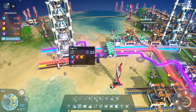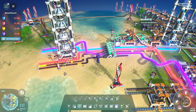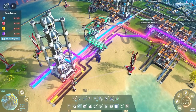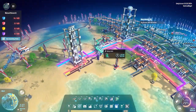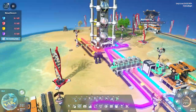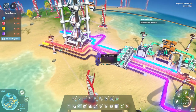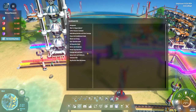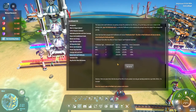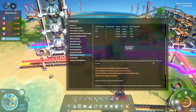So each time these run, hopefully it's doing 1.2 sciences per pack. Otherwise I've wasted all of this and it's not doing any good and we're just wasting an enormous amount of power. It's hard to be sure, but I think it should be giving me a suitable boost and getting me more science done. Now it's a bit hard to tell because if we look in here, it says there are some items that don't get the effect of extra product but only get speed up or other effects.